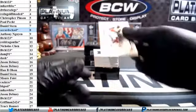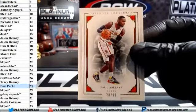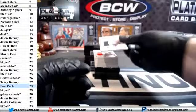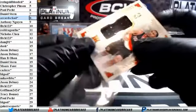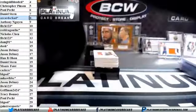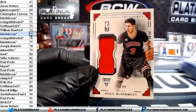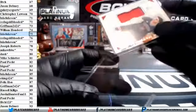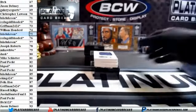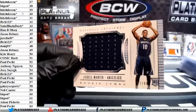All right, here we go. 28 of 99, out to Paulie P. Paul Millsap for the Hawks, base. Number 8 of 99, Luis Montero jersey. AZ Cards chat again. 75 of 99, Dougie McBuckets. 75, Luke. Rookie Jumbo, number 37 of 99, Jarrell Martin for the Grizzlies. 37 is Luke again.